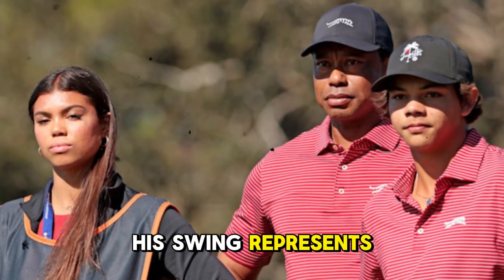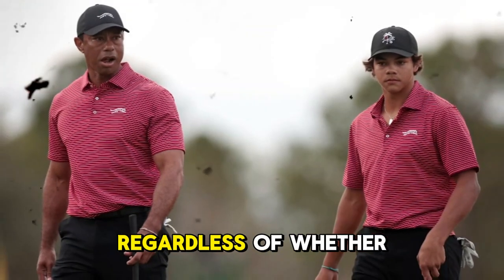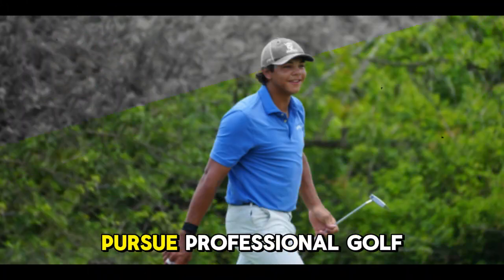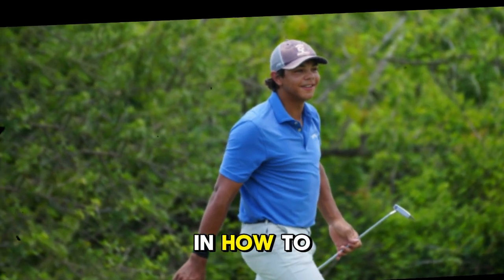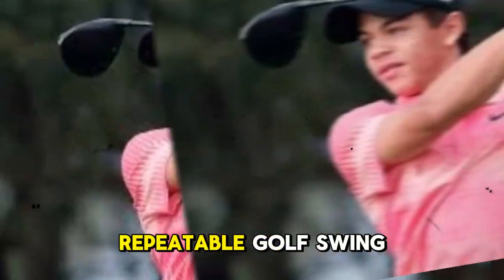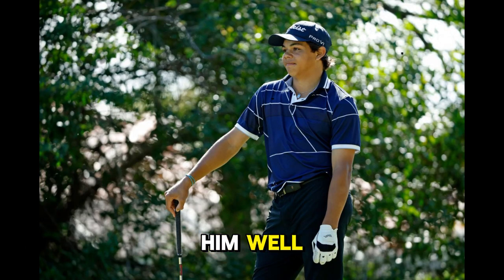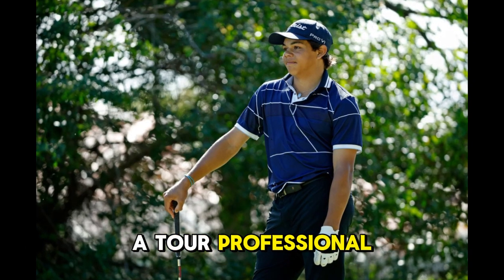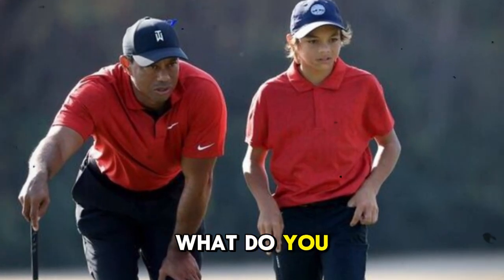His swing represents the evolution of golf technique in the modern era. Regardless of whether Charlie chooses to pursue professional golf, his swing development has been a masterclass in how to build a technically sound, repeatable golf swing. The fundamentals he's learned will serve him well, whether he becomes a tour professional or simply enjoys golf as a lifetime sport. What do you think?